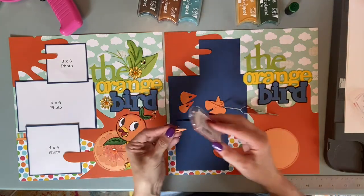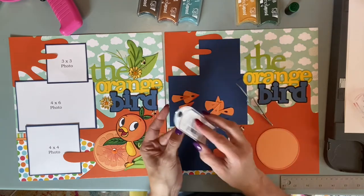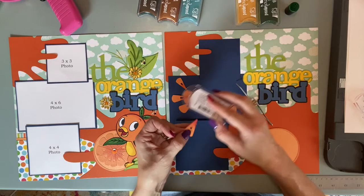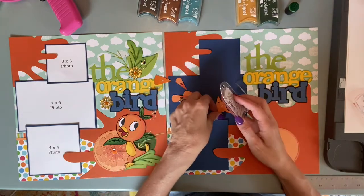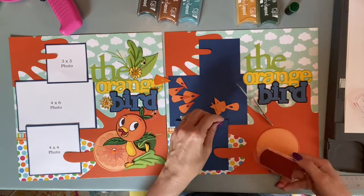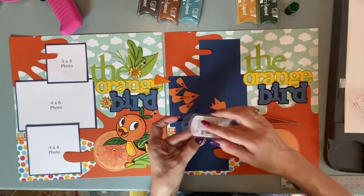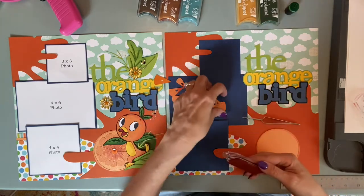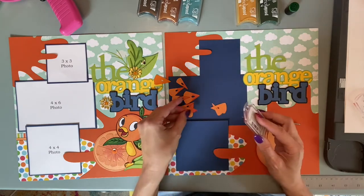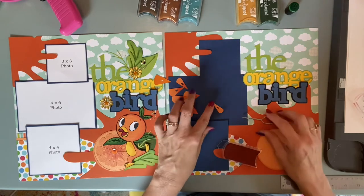Now, when we go to put this together, it's definitely a little bit of a puzzle. So don't worry about it being exact or perfect once we go to put all of these pieces in together. I'm just going to ink just that triangle part on every one of them. It's just a way to really draw our eye to those embellishments there in the center, and just a fun way to add dimension.